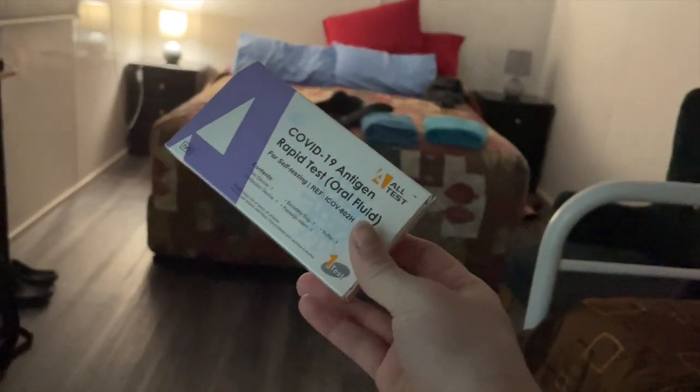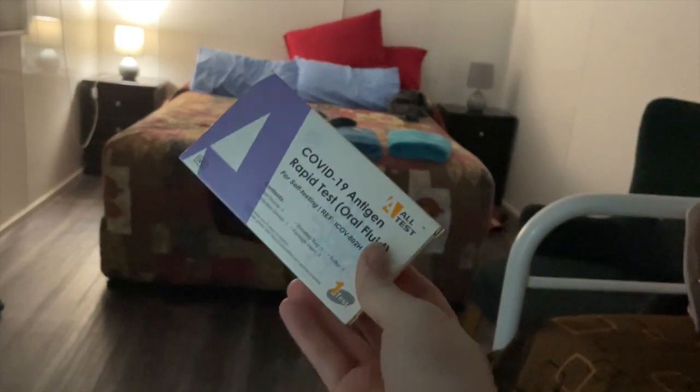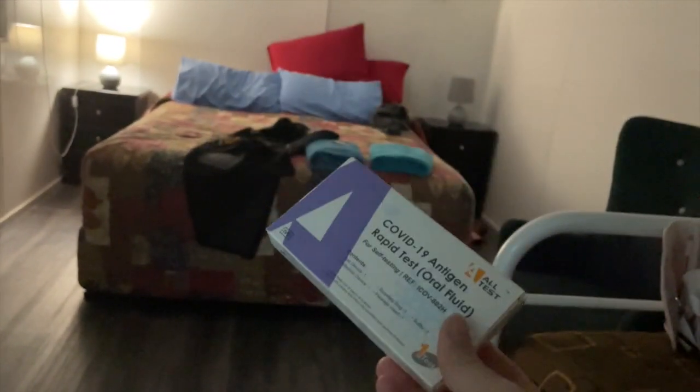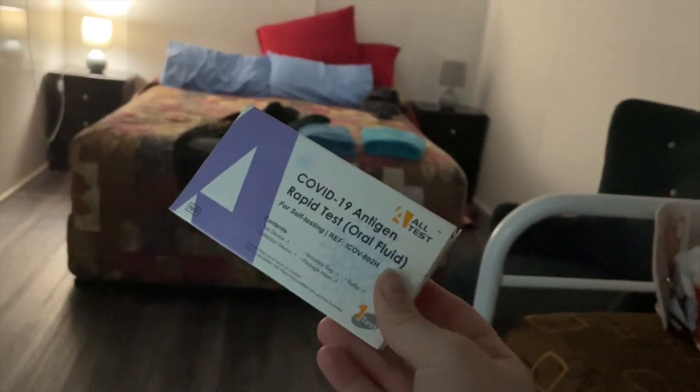So there's a single bed in here, and oh, I like how there's the COVID tests on the bed. So that's the COVID test that I got. It was actually not the nose one, it was the one where you spit into it, which I preferred so much better. I hate the nose ones, they're so uncomfortable, so I definitely preferred this. But yeah, so there's that.